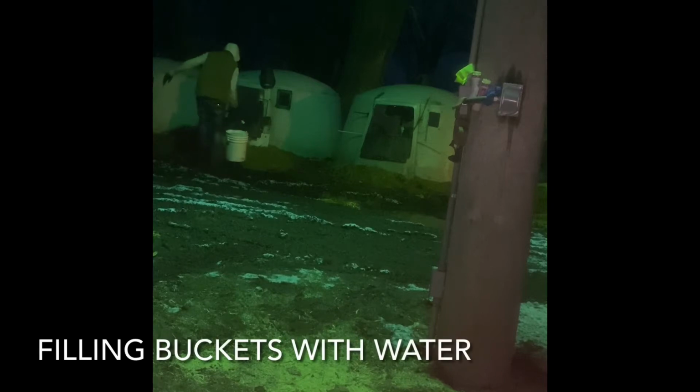We then go back to feed water. We don't use a pitcher because it's water and it just hydrates them. It doesn't have any protein or anything where they can get a gut ache or be sick.